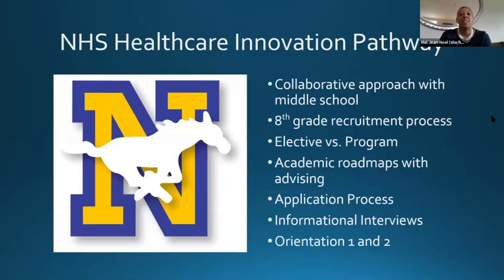So when we were building out that NHS healthcare innovation pathway, from day one, from the initial recruitment process, we knew that enhanced student support had to be part of this program. So we decided to make it a collaborative approach with our middle school. We work with the personnel at the middle school to identify opportunities to push in and to educate students about career pathways, and particularly about this new pathway.